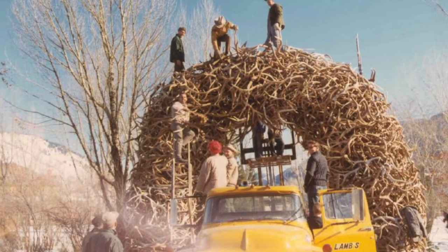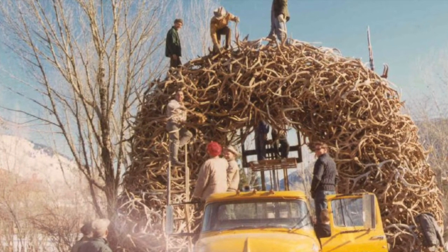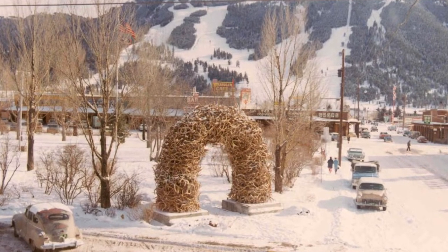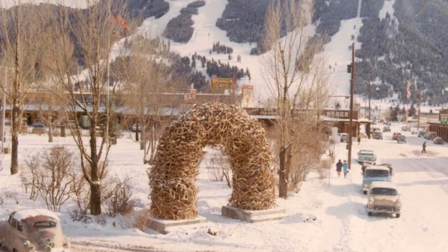In 1968, the first annual Boy Scout antler auction took place. The event would grow to become an annual tradition and week-long event called Elk Fest. The proceeds of the auction are divided between the Elk Refuge and Boy Scouts.